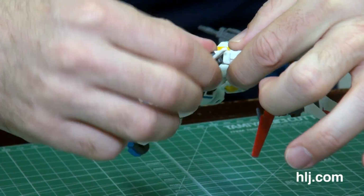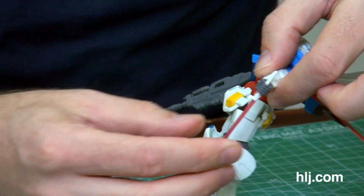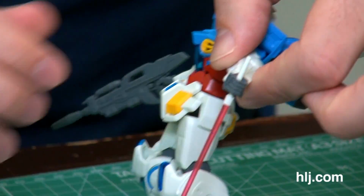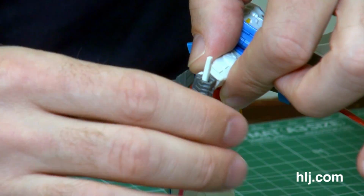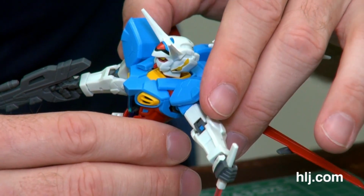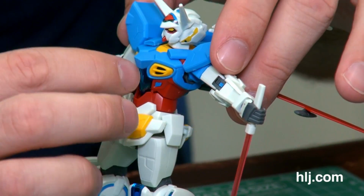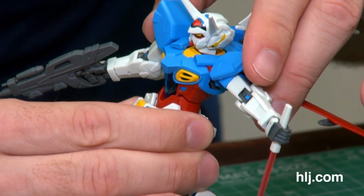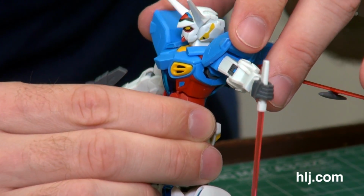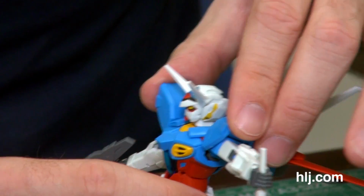But speaking of the hand, it's really good. This grip it has on the beam saber handle is really solid. You don't have to worry about your beam saber handle falling out. You can put it whichever way you want here. And it actually has a little bit of movement in the torso. There's 2 sections, so the torso will move laterally, which is not all high grades do. Master grades usually do, but high grades don't. So this guy does that.